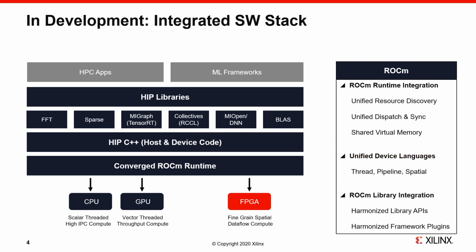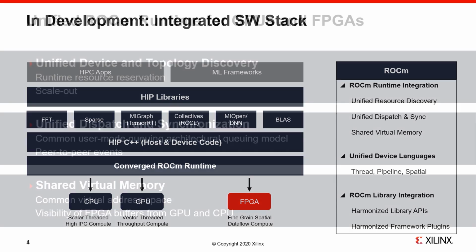Looking to the future, we're working together towards a unified language level and library level integration between tasks running on AMD CPUs and GPUs, as well as FPGAs.